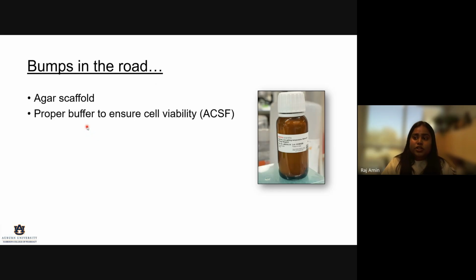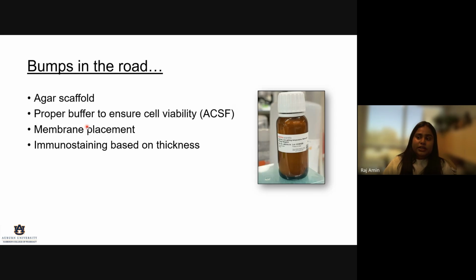Second, proper buffer to ensure cell viability. In our initial experiments, we proposed to use media which consisted of GlutaMAX and different nutrients which are critical for the formation and differentiation of neurons, but we failed to attain the ACSF condition, which is artificial cerebrospinal fluid. So, we did a couple of trial and errors using the Thermo Scientific protocol, which is a STAR protocol, and we made two different media. One is for brain slicing media, and the second is for brain culturing media, and that helped us to overcome this bump. The next one would be membrane placement and immunostaining thickness.